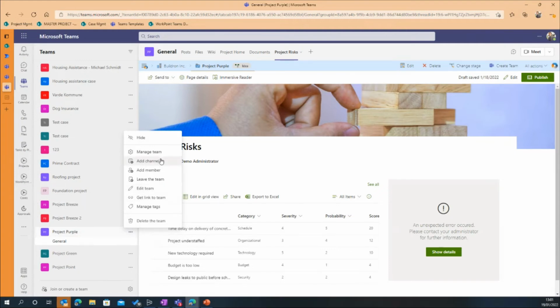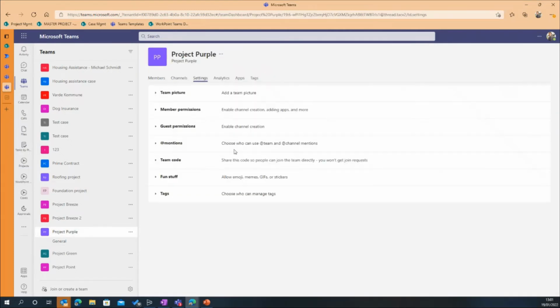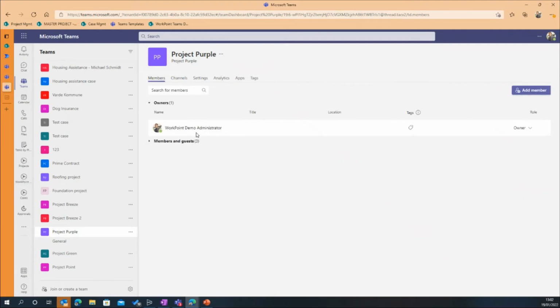But the other things that you can do is also go and say, okay, manage team, and I have settings. What I've done in my template is say, okay, allow members to create and update channels, and I've deselected that, and allow members to add and remove apps, because I don't want them to do that. So I've actually disabled that from the admin interface. In this case, I am the owner, so that's why I can go and change those settings, but the members of the team can't make those changes.